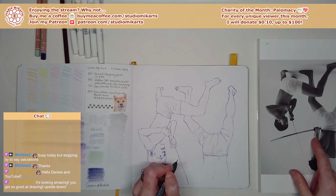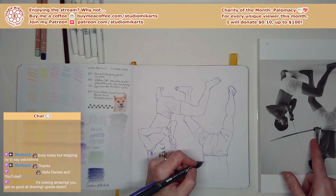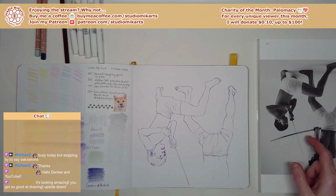So this is a cool angle. I don't know if I've ever drawn an arm from this angle, where the elbow is coming straight back at us.